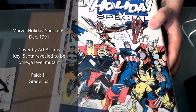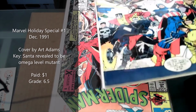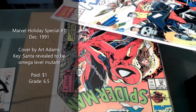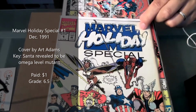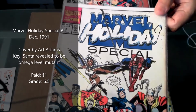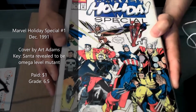In terms of the value of this book, with the grade and all, this is like a 6.5 grade, because there's just a lot of dinginess. The spine has been out of shape here. I don't know if you can see it very well there. It's not the cleanest spine. And there's a little bit of a tape tear here. Because of the snow effect, that tape tear doesn't draw attention, but it's there. So yeah, I'd put this at a 6.5 grade, about a $5 value, but it's just a great cover by Art Adams.